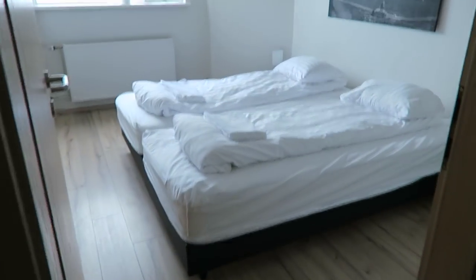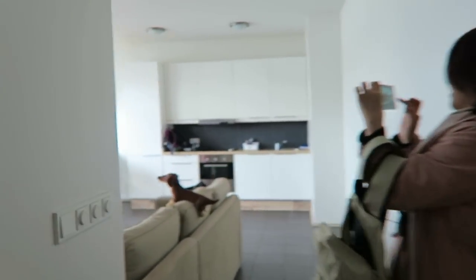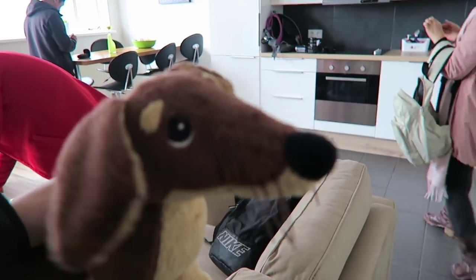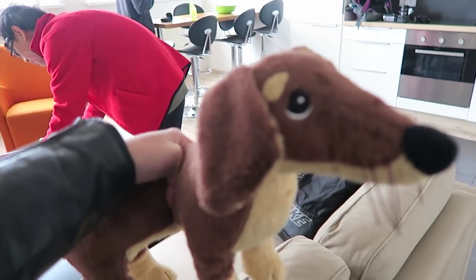Hey guys, we just got to our first hotel and it's really cute. So this is the bedroom that me and my brother will stay in. This is my parents' room. And look how cute this is, it comes with a little doggy. Can I take this home? It's so cute. But to the kitchen, a little bar, living room. But we gotta unpack and get ready for the Blue Lagoon.